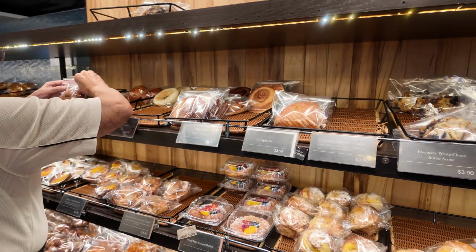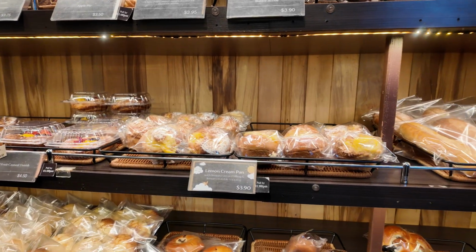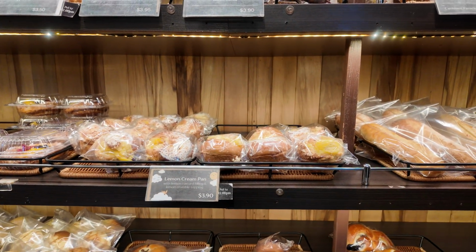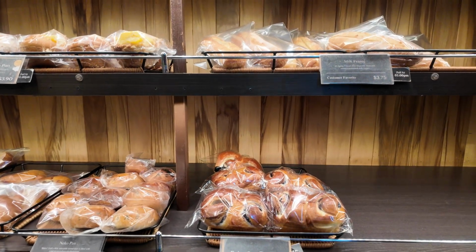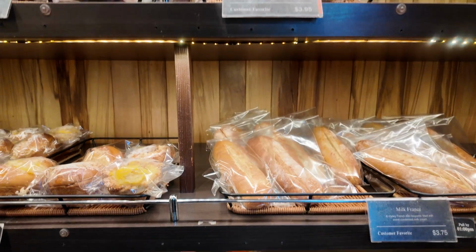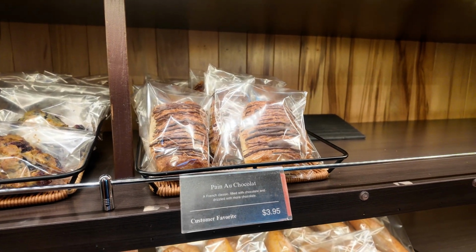$3.75 here. A little apple pie for $3.50. The lemon cream pon looks really delicious too. Looks like something that my husband would like. $3.90. And a blueberry cream cheese spread. That could be good with coffee in the morning too. Chocolate croissant, such a classic, can't go wrong, $3.95.